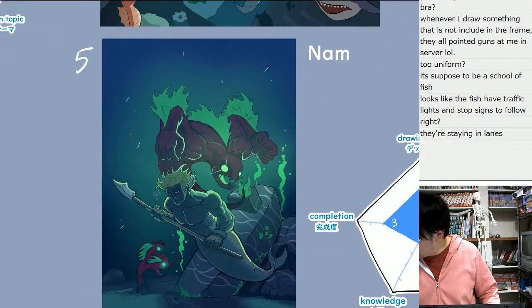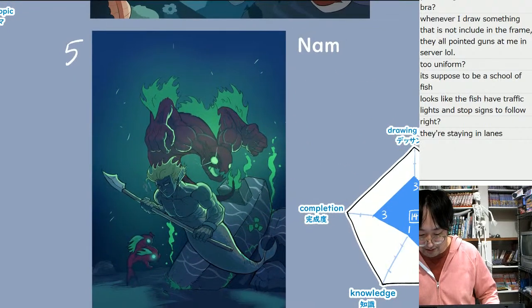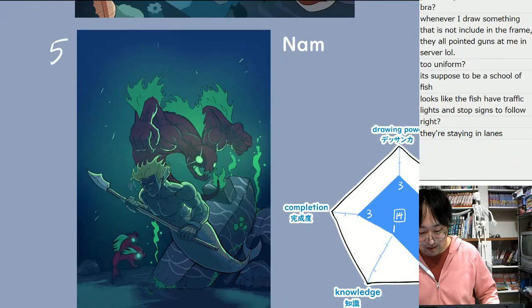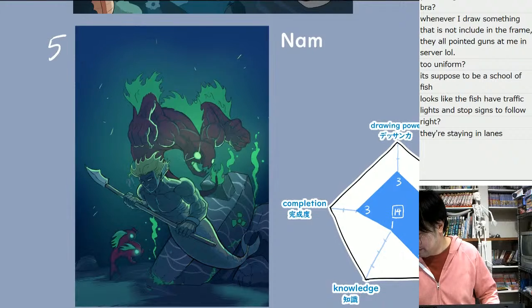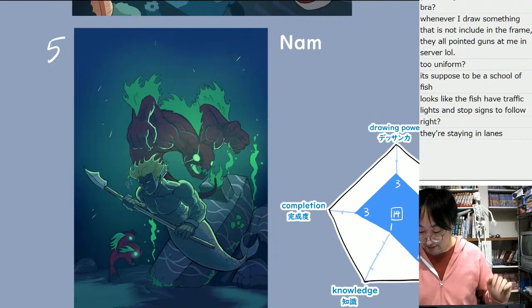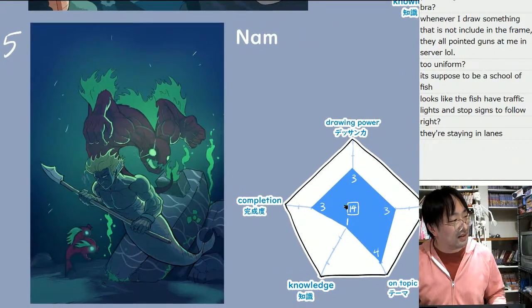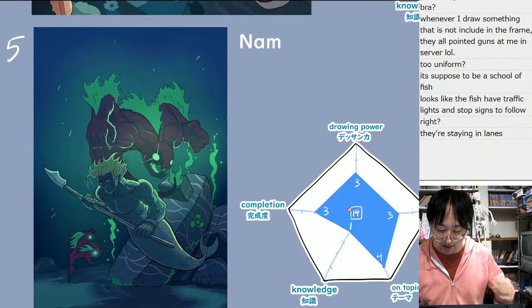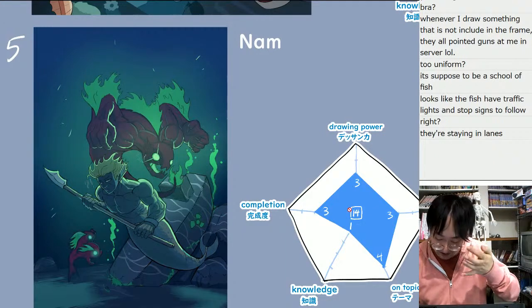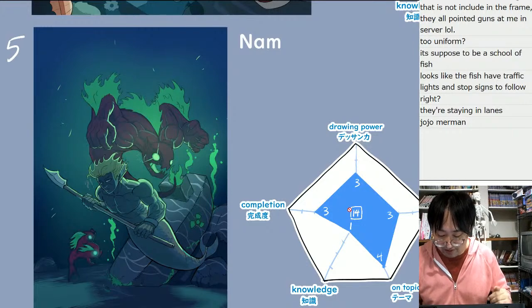Number 5 is Nam. This one actually, the colors are done really good, compared to what Nam used to do in previous challenges. This one's really good. You could see the light source. You could see a lot of things there. It really looks like the JoJo Merman, actually.